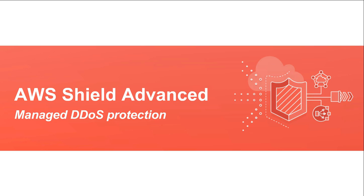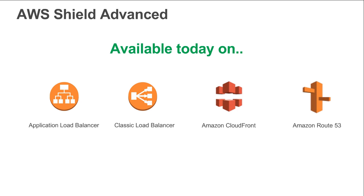Now I'd like to go into what is AWS Shield Advanced. So we talked about the different mitigation capabilities that AWS provides, and this allows you to stay online. It allows you to keep serving customers and focus on your business. But some customers have told us that's not all that they require. Customers require additional features, which I'll go into in just a moment, for services that are hosted on things like Amazon CloudFront, Amazon Route 53, and even your applications in AWS regions using things like Application Load Balancer and Classic Load Balancer.